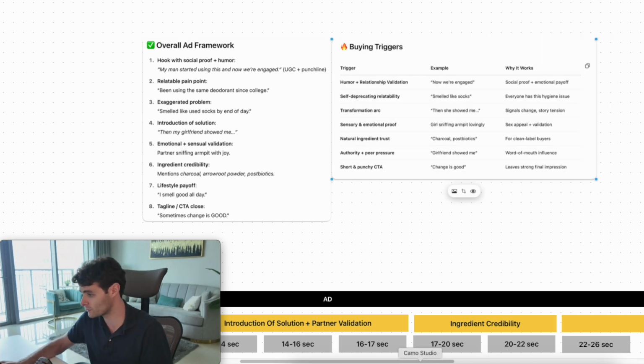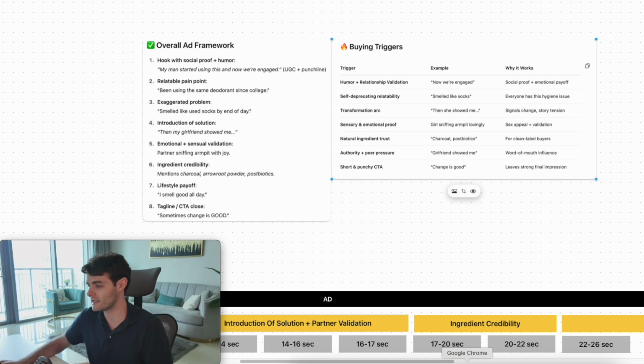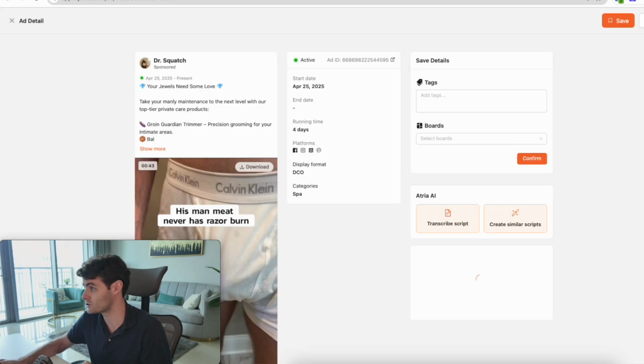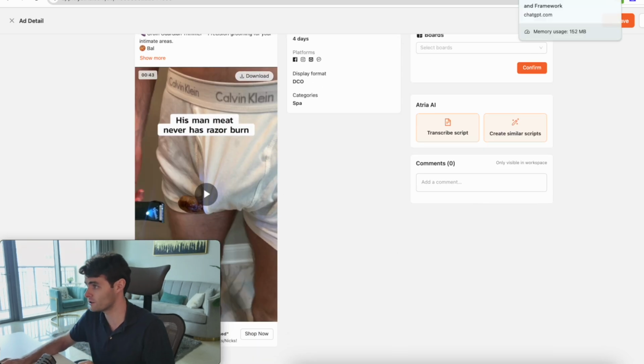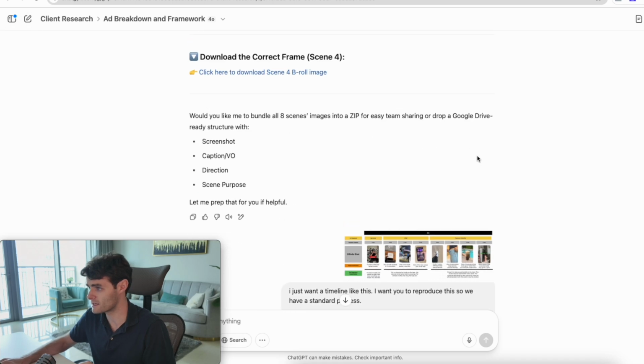So one thing that really works well for us is that we can literally copy and paste the link of the ad or download the ad, which you can easily do in Atria by just clicking on the ad that you want to download. And then you can download it over here. So click download. You can then go into ChatGPT and use tools like this, where you can basically just download the ad.